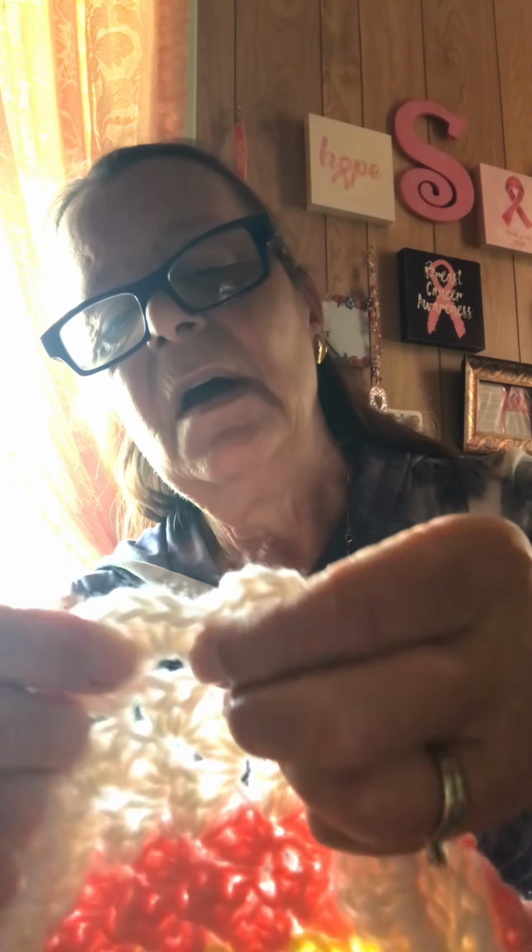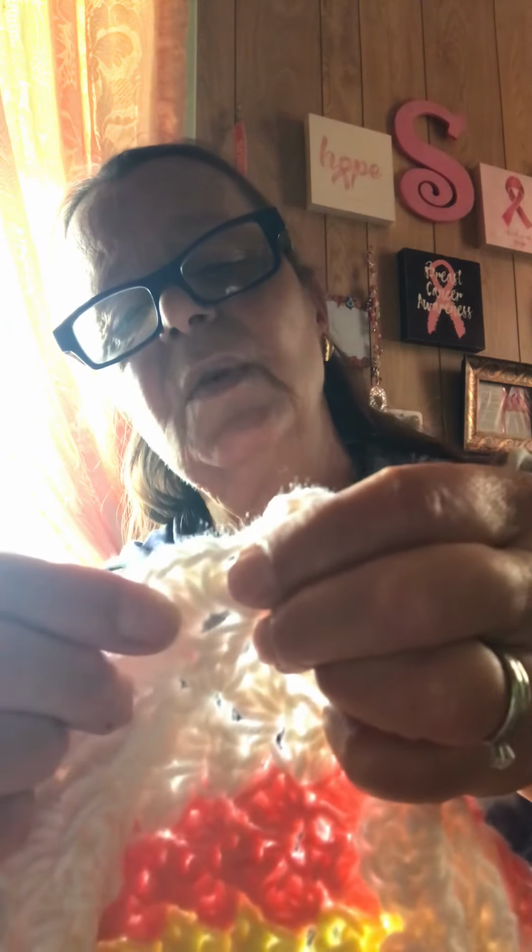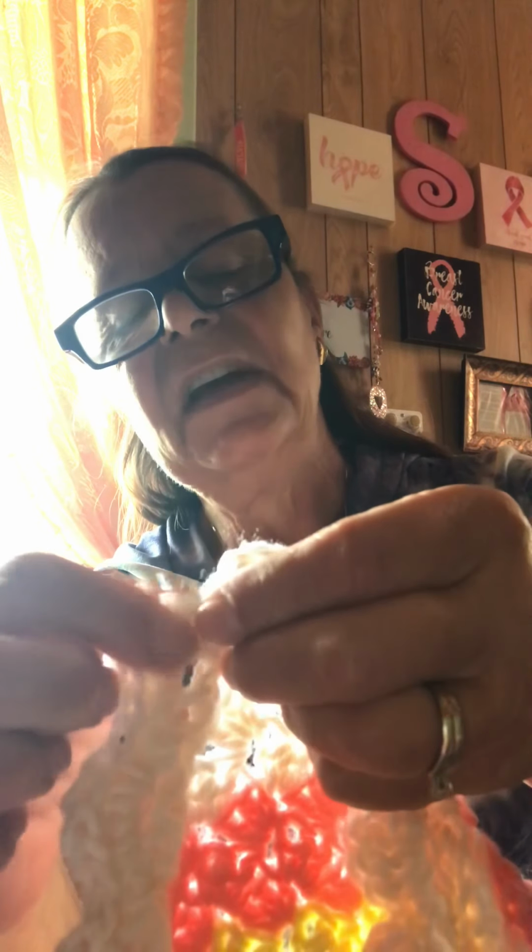And the border, I was playing again. I did the same like the combo stitch. And the combo stitch goes like 1 single crochet, 1 half double crochet, 1 double crochet. And then you go over to the other loop. And so for the border, I did 1 single crochet, 1 half, 1 single, 1 half, 1 double, double, half, single. So that's how I made the border. Look at it. I love it.